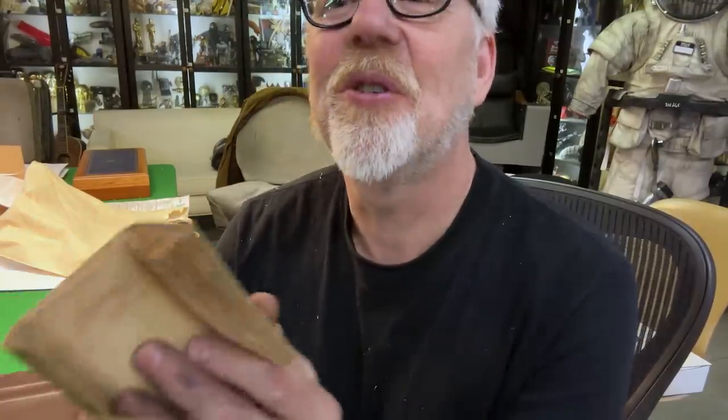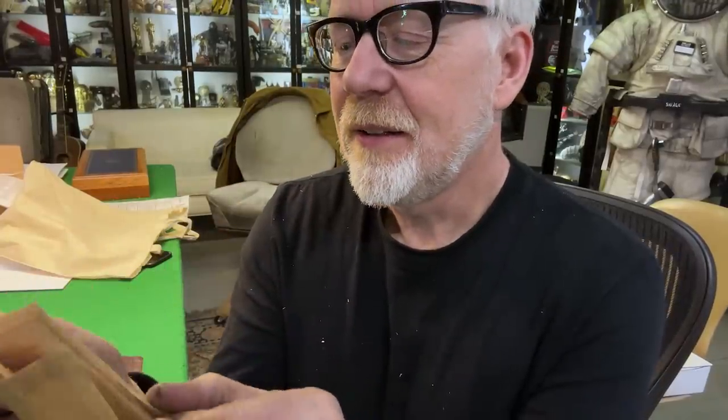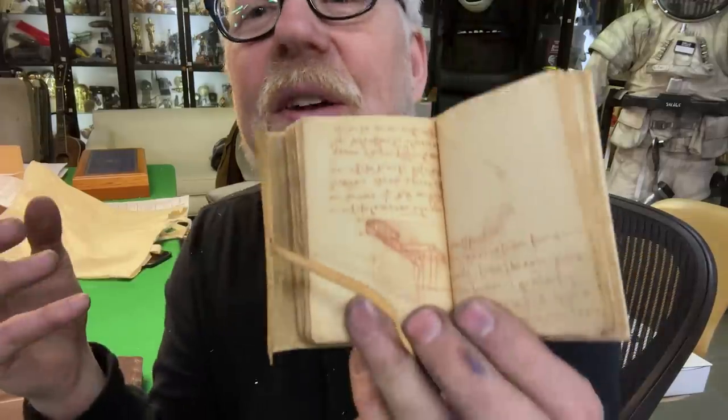They even smell like old books. It's a particular theatrical magic in this: 300 years ago, someone had this in their pocket. That's entirely plausible, right? That's amazing.